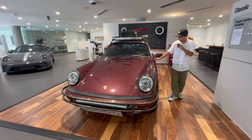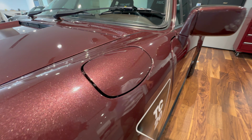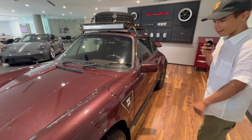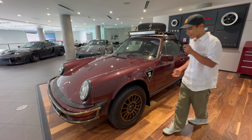You also have your tiny little fuel filler cap here, and actually, look at how little it is. These days, companies like BMW and Mercedes are making fuel filler caps that are bigger than my hand. But these ones used to be just tiny. So yeah, you have the old school little tiny fuel filler cap there. You have some stickers on there, maybe from the past rallying history that this car had.